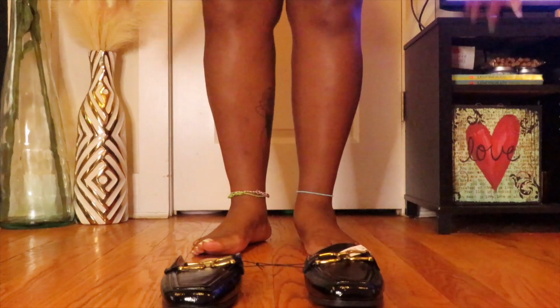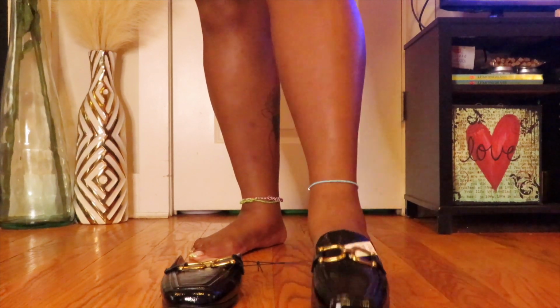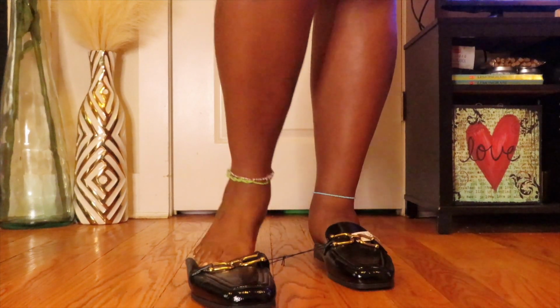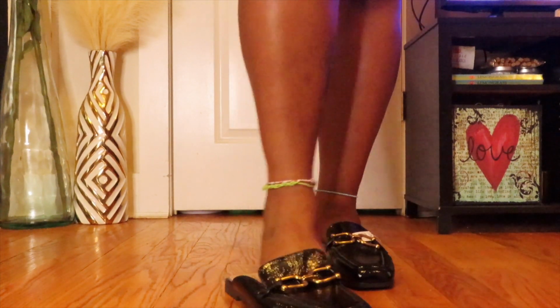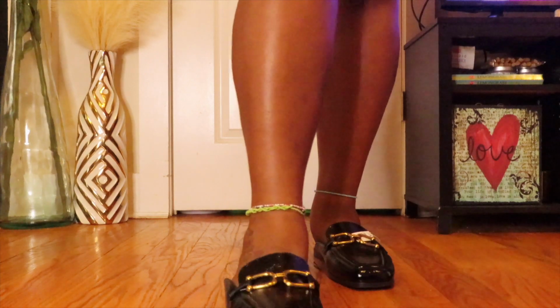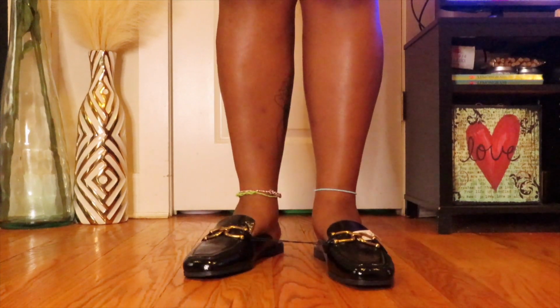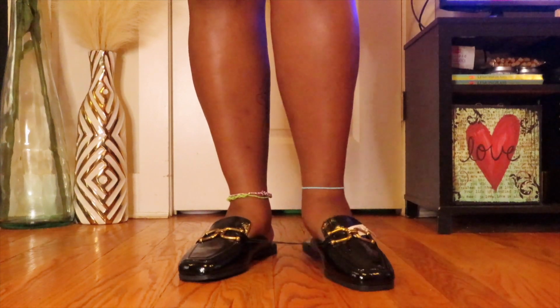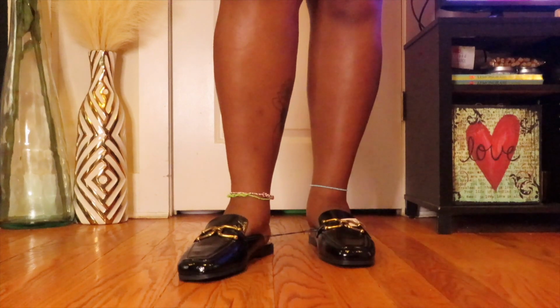Alright, let's see, I don't even know why I put a bag in the bag, but that's neither here nor there. And this is that slot on mule. Again, I feel like both of these shoes are giving very much designer. Give me a foot. Alright, I have so many of these style shoes, I just love it.